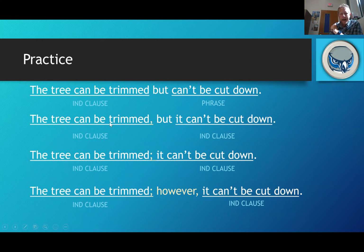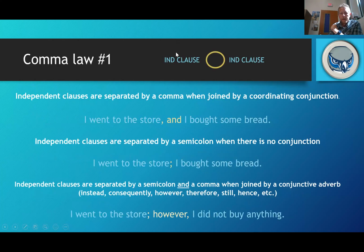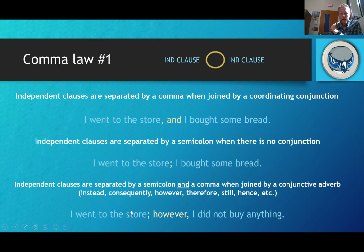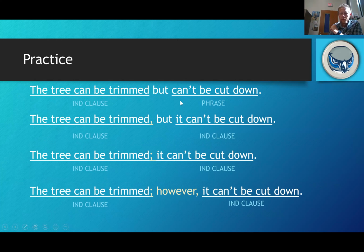Now I have two independent clauses. The tree can be trimmed, but it can't be cut down. Independent clause, same word, but now I need a comma. And I need a comma because if I'm connecting an independent clause to a phrase, I don't need a comma. But if I'm connecting an independent clause to an independent clause, just like we see on this slide, now I need a comma because I'm using a coordinating conjunction, FANBOYS. Here's another independent clause. The tree can be trimmed; it can't be cut down. The tree can be trimmed; however, it can't be cut down. So these examples are the same. So this one is the same as this one, and this one. I've just added the little one with the phrase here. All right, so there's your practice.